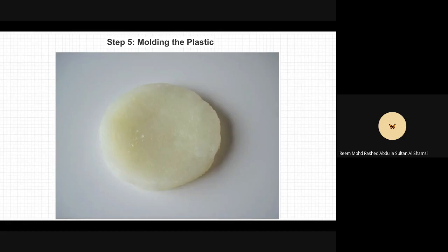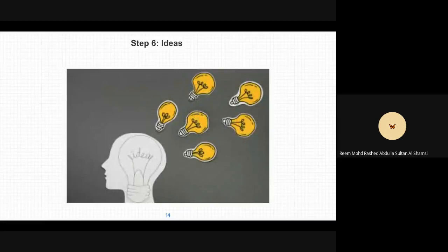And step 6, as an idea, you can add some food coloring to give your biodegradable plastic some color. And also you can use the biodegradable plastic you just made to make a plant pot. You can put some soil in it and put a plant, and that's how you have it.